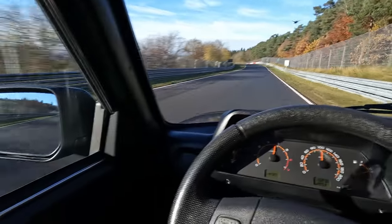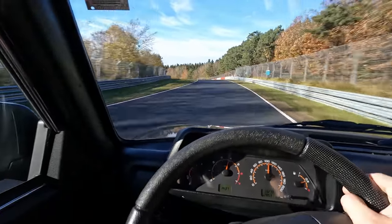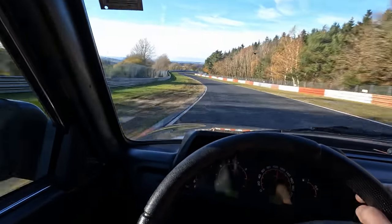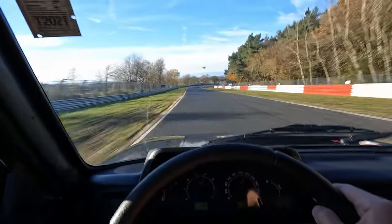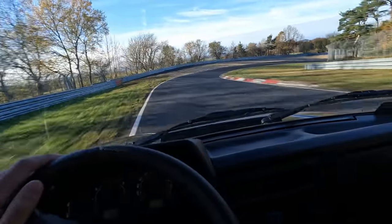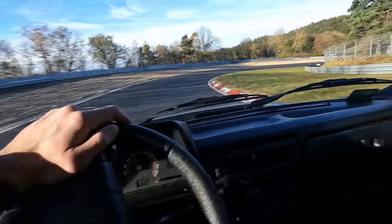Should I lift through Schwedenkreuz? I mean, should I brake? I don't know. Well, we're keeping it flat. Flat, flat, flat, flat, flat. Alright, on the brakes. Maybe a bit too much even. Oh, it was a fourth gear.